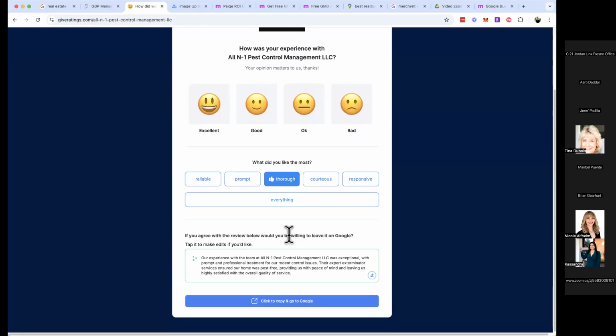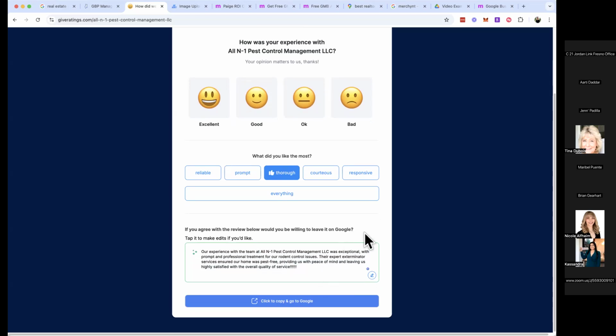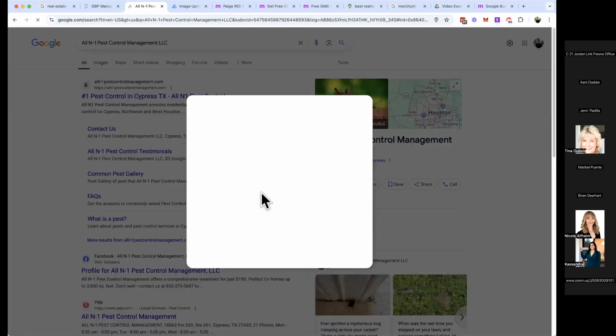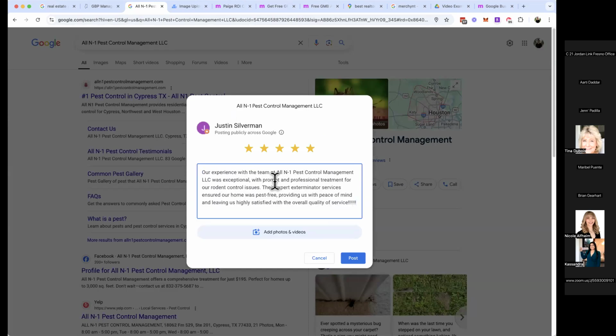Okay, so for this business, I'm going to say they were thorough. Change this to be super excited. And now if I click and copy to go to Google, it's going to let them know they're about to be sent to Google. Please paste it when redirected. And then it's going to bring them to the leave a review box, so that all they need to do is click that 5-star and paste. And then just hit post. And so we just make it extremely easy for you to get very high quality reviews, because these will help you rank significantly more than just a 5-star rating one.